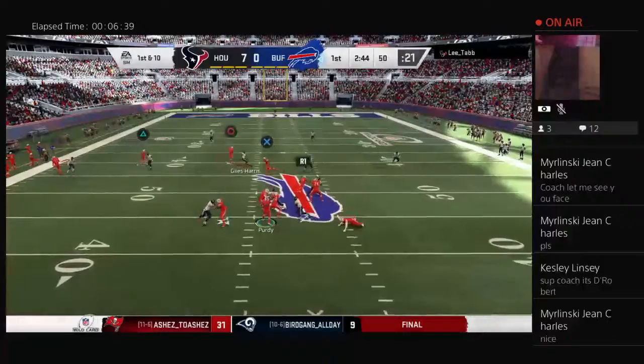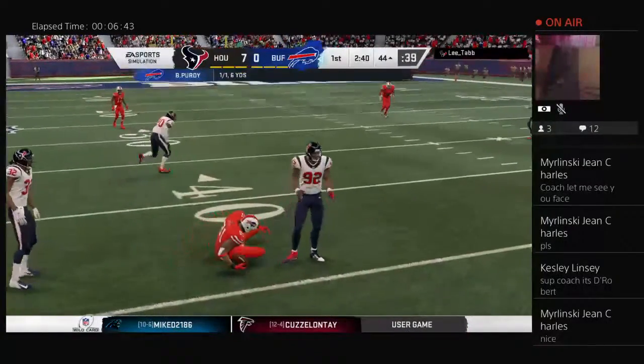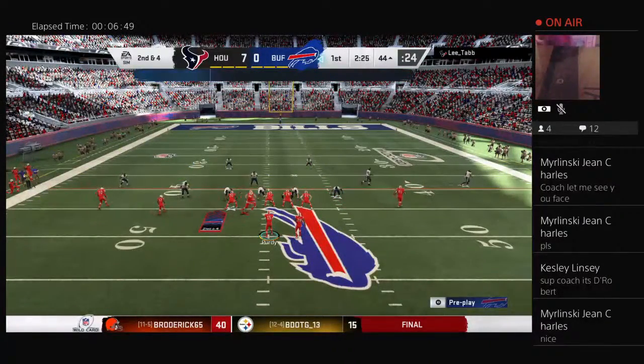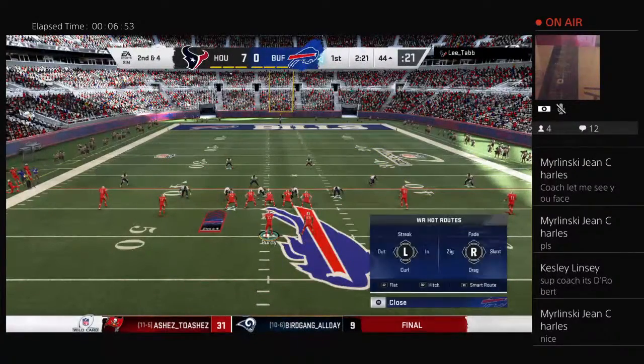From the midfield stripe, they'll look to throw. And he comes back with one complete. A gain of 6 there on first. 6 yards was the pickup on the last completion, so here's 2nd and 4 at the Texans' 44-yard line.